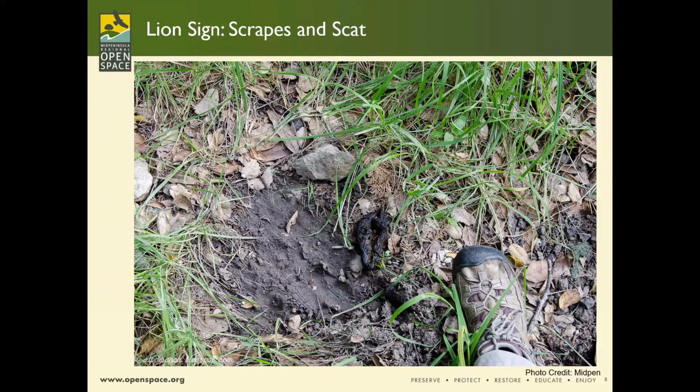Their scat is quite large, 6 to 15 inches long. It's usually segmented with blunt ends, but they're sometimes tapered. And they often have hair and bone and even deer hooves present in the scat. So they create these scrapes by digging with their back paws and then urinating and defecating onto the soil mound. Both male and female lions do create scrapes, but male lions do so more frequently, whereas the female lions spend more time investigating scrapes than male lions do.